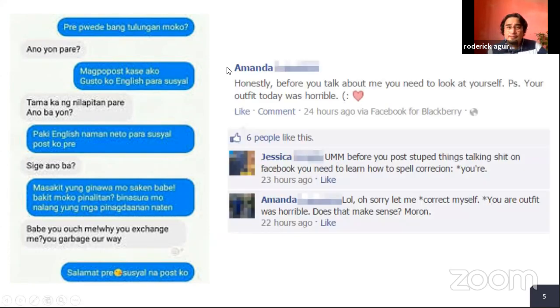Okay, let's have another one. Tinanggalan ko po ng family name. Honestly, before you talk about me, you need to look at yourself. P.S. Your outfit today was horrible. All right, and then emoticons, a heart, and then just look at the hours ago by Facebook for BlackBerry. And then six people like this.